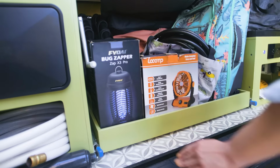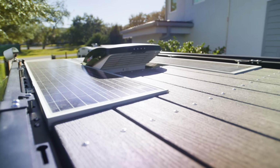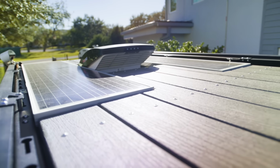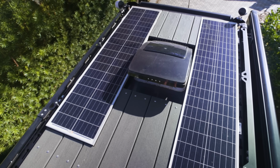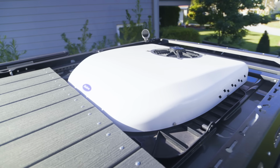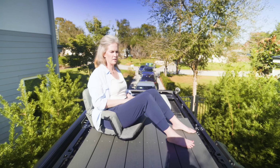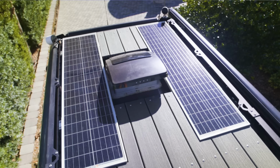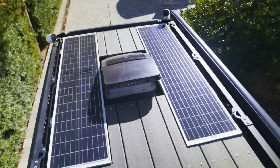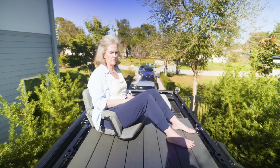Welcome to the rooftop deck. This is composite decking, so it's not wood and it's to withstand all the weather. I've got 200 watts of solar panels up here and then the air conditioner, which is the Mabru, M-A-B-R-U system. That's my favorite time to come up here, when maybe close to sunset or even first thing in the morning when you're just kind of chilling. Bring a book up here, bring a drink up here, just relax and hang out.